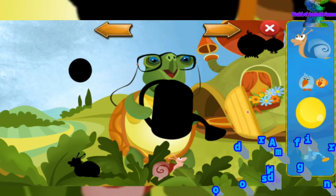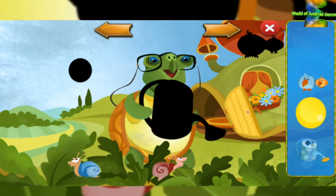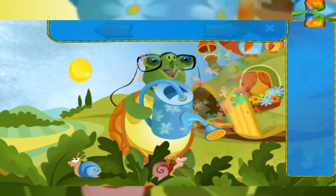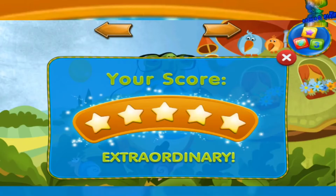Something is missing. Move the missing pieces to their place and help complete the picture. Excellent! You got it! Great! Extraordinary!